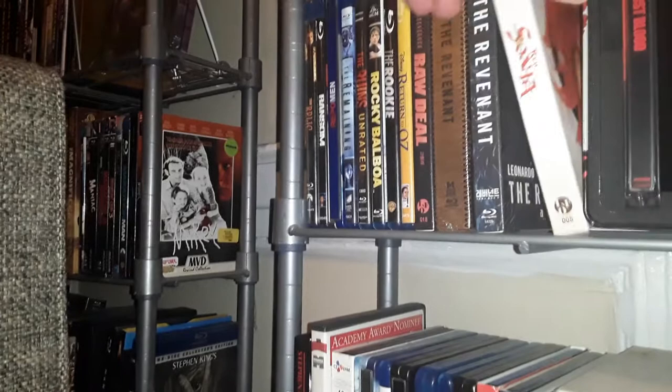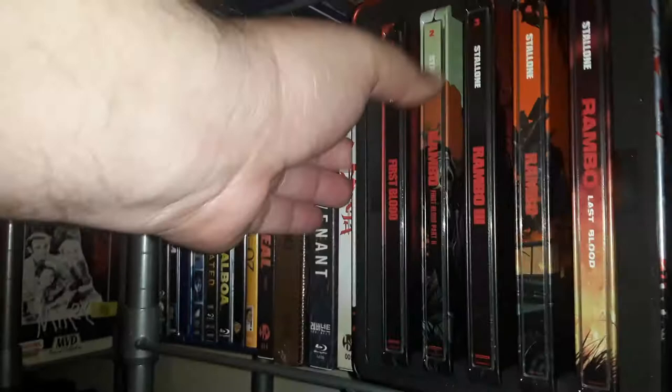This one's stuck. Red Sonja. And my Rambo set from Best Buy. Why are these sticking to my Blu-rays? Holy Moses. Yeah, these are my Rambo Blu-rays. I think these are Best Buy exclusives, if I'm not mistaken. Okay, that's the first one.